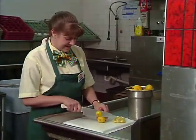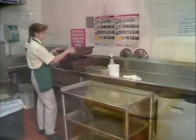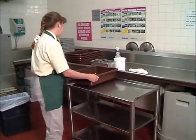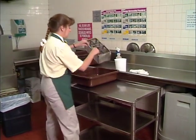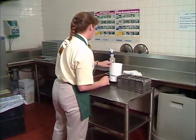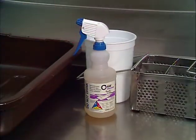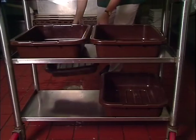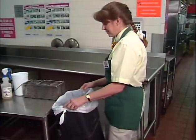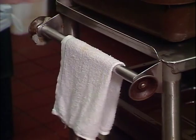Another part of side work is cutting lemons, and sometimes oranges and limes, into wedges. There is a right way to set up a bus cart. One tub on top for plates. One silverware basket. A container of sanitizer for hands, and a spray bottle of sanitizer for tables. Four tubs below. Trash container goes here, and a damp towel treated with detergent.